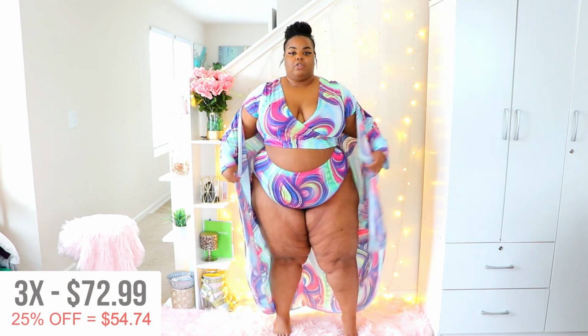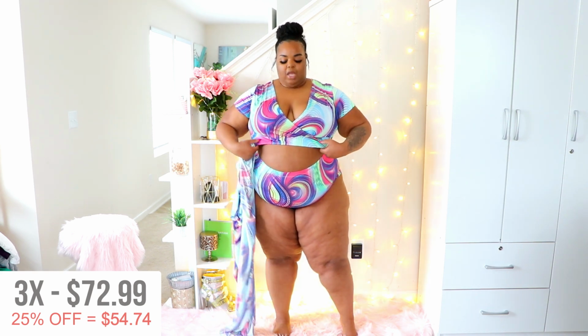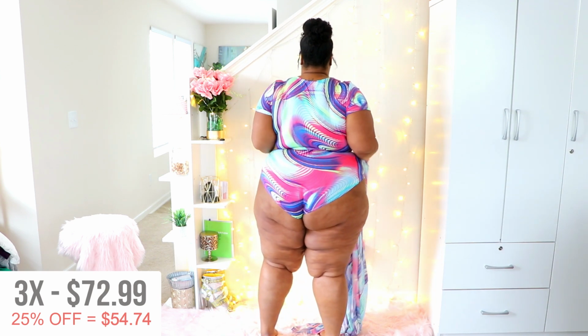So that's this first set here. I'll show you it without this duster. I do have my underwear, so I don't want them to show through. Anywho, I feel like I'm getting wedgie vibes, or maybe it's just high cut. So you do have this top, and I love swim tops, like crop tops. I think they're so innovative and different. So it is like a crop top with a deep V and short sleeves, and you have this high waist bikini brief bottom, and it just looks like that.